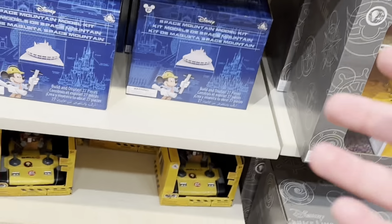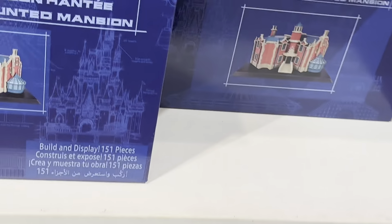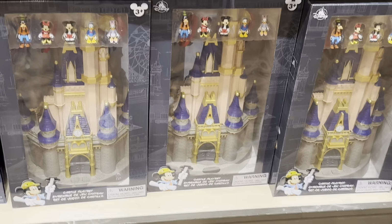I'm absolutely buzzed with the changes that have happened since I've last come to Orlando. And if you remember back in the day, we used to have the resort hotel section. Like you had the Disney's Contemporary Resort, the Disney's Grand Floridian and Polynesian.